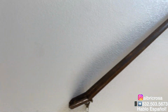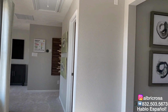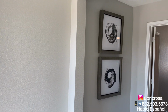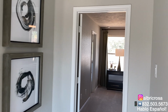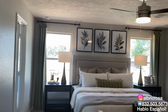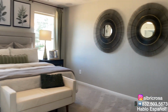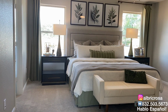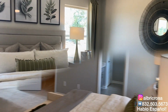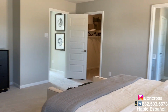Wooden rail to my left so you don't fall. And this is all carpet, it seems. So let's take a right. And we'll be led into the master bedroom, guys. Oh my, this is a good size bedroom here. Oh yeah.